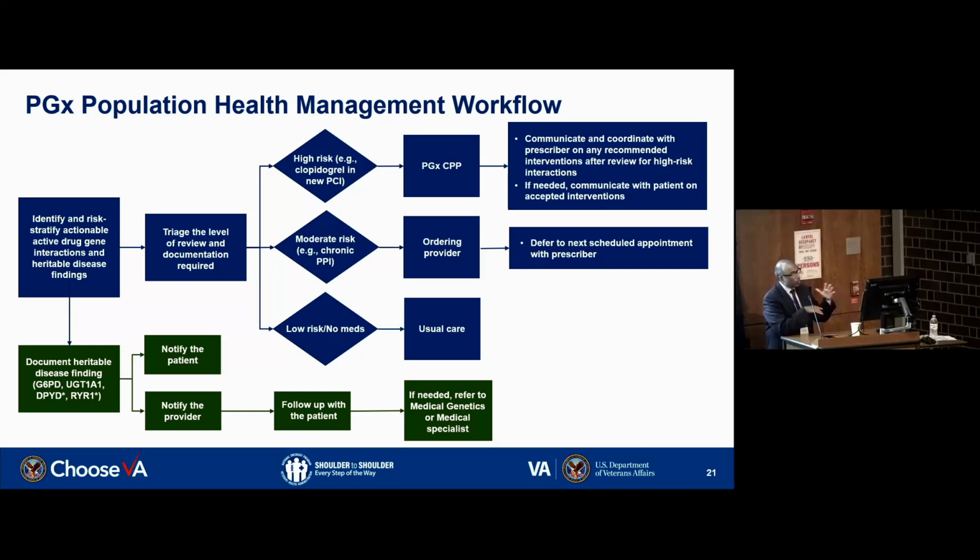So these are the workflows that we used for population health management. We were trying to identify those high-risk drug-gene interactions that maybe have slipped through the cracks, so to speak, when you do a panel like this, risk stratify them, and then triage them. If it's a high-risk drug-gene interaction based on rules that we've identified, that should go to a locally based clinical pharmacist, who can do a chart review and communicate with the local providers and decide, is there an intervention here or not.